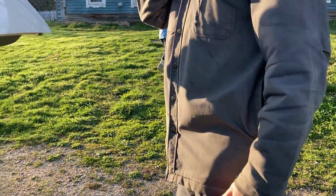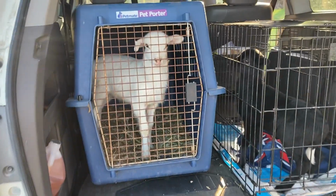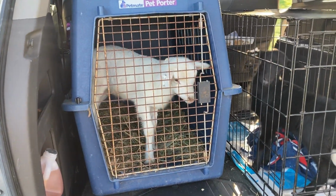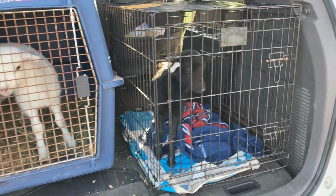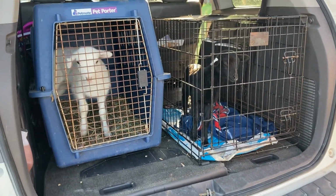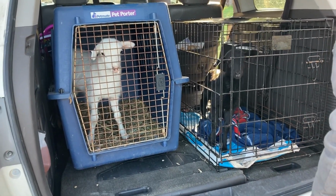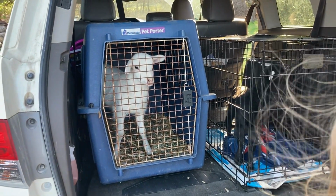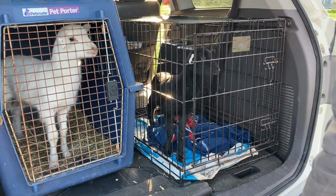We got the sheep. Here they are. They've already named them. Loudmouth is Luke, and that one is Jack. They look like ducks. They're not from the same litter. Luke was a singleton, but they're 4 weeks old. He was a singleton from his mama, and then this guy was part of a twin set.